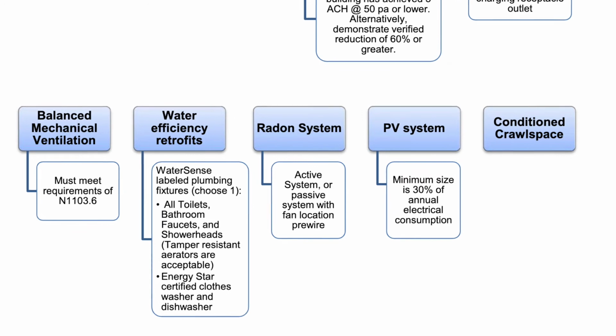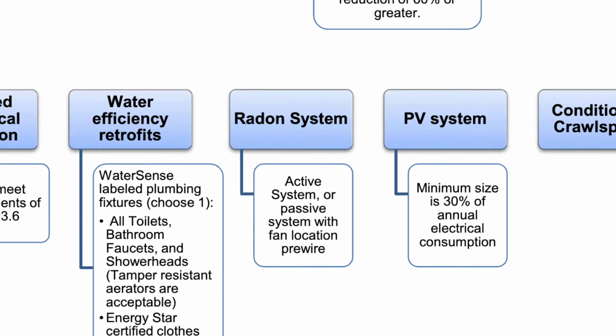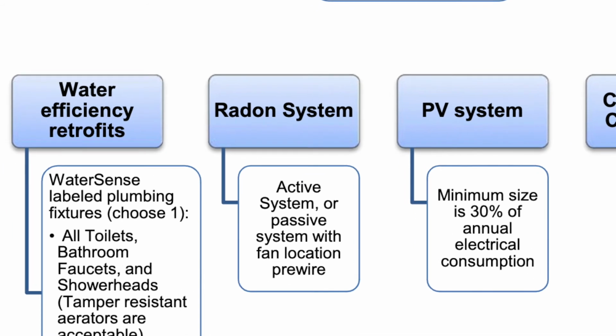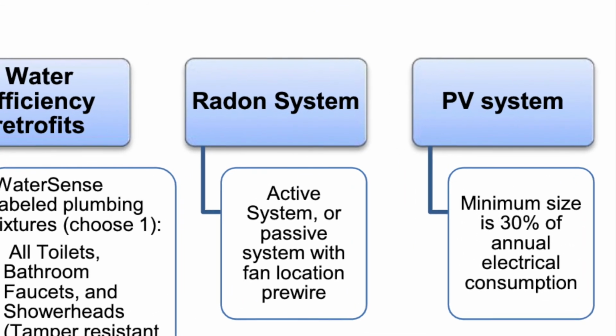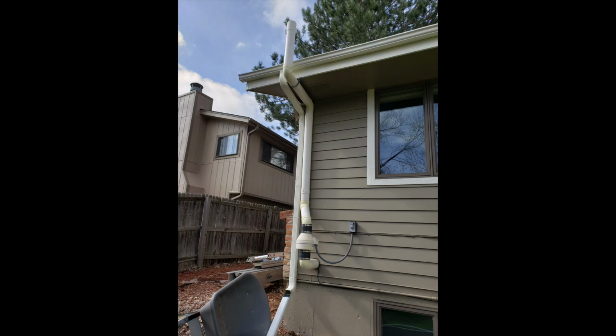The radon mitigation system, I already commented on that. An active or passive system with fan location pre-wire. So every county in Colorado is rated high risk for radon. We see tons and tons of radon mitigation systems. Most of them are not terribly expensive, relative to your $100,000 project, to get one of those systems installed and retrofit into a house.